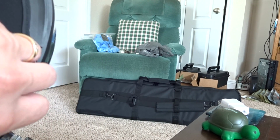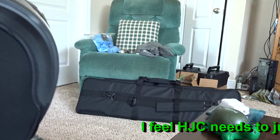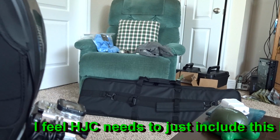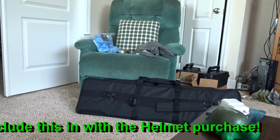So we're actually going to be testing this out here in a few minutes. I'm going to actually take it out on the bike after I get some lunch, and we're going to test it out here and see if it actually cuts down the noise any and goes from there. So yeah, there we go.